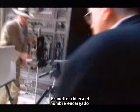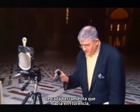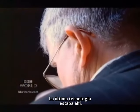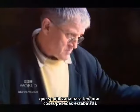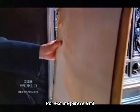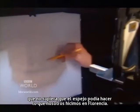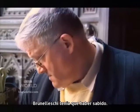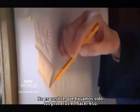Brunelleschi was the man in charge of every tool there was in Florence. He's building a dome on the cathedral. Every bit of latest technology was there. The descriptions of the pulley system they described for him to pull things up. It's therefore, it seems to me, not possible that he didn't know the mirror would do what we did in Florence. Brunelleschi had to have known. It's not possible we were the first people to do that.